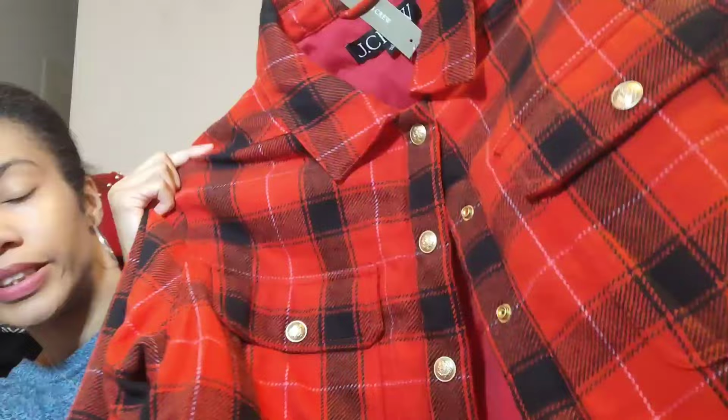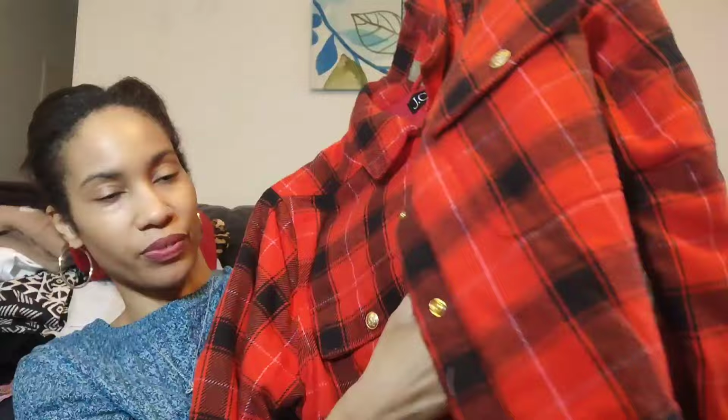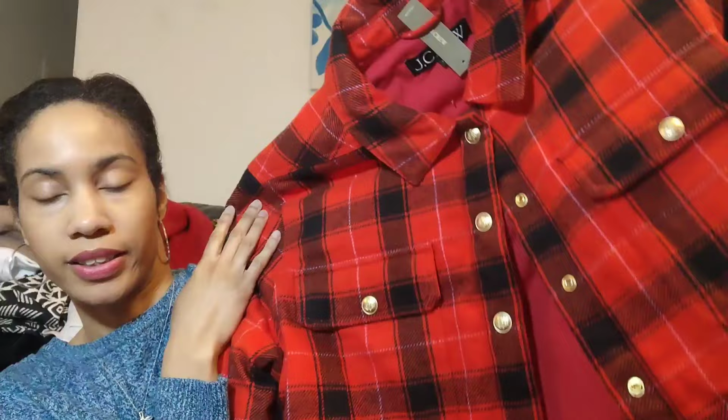This is a size extra large. I thought this was a really good deal. It's extremely soft and you can feel that little cushioning on the inside because it's not just a regular shirt. It's a jacket. So I'm excited about this. I do like selling J.Crew and I think this is going to do very nicely.